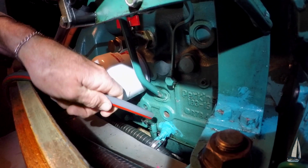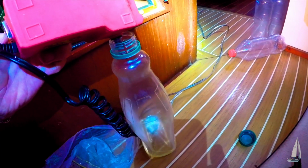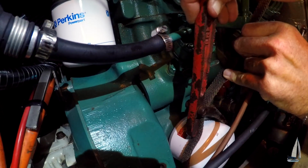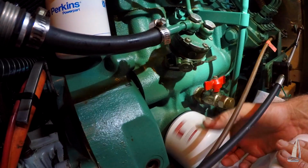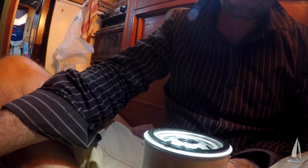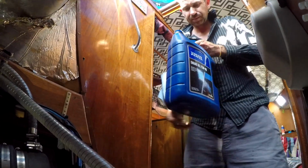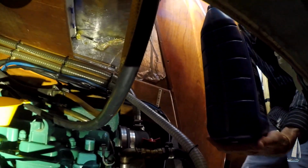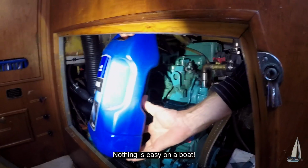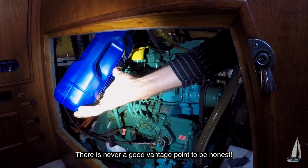The engine was due for its 200-hour service, and as we were heading to the marina next, I decided to carry out its routine service. Nothing is easy on a boat. There is never a good vantage point, to be honest.